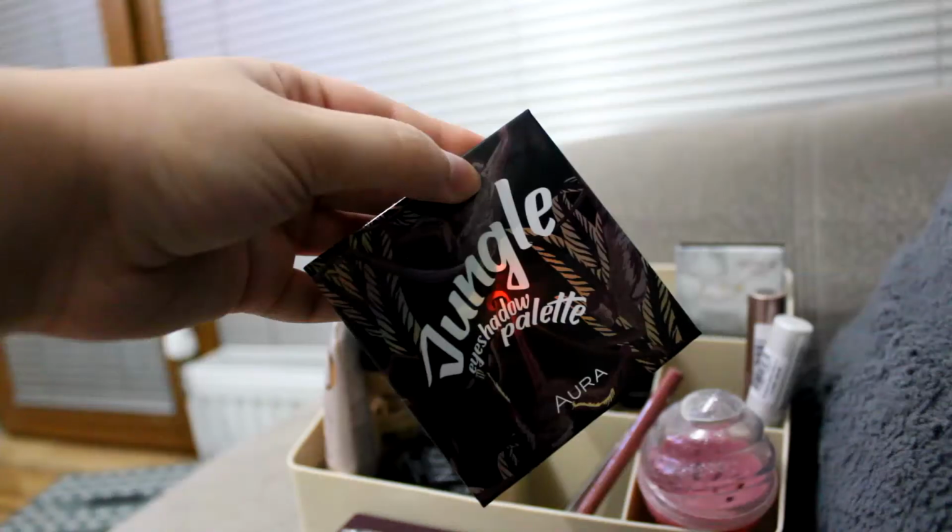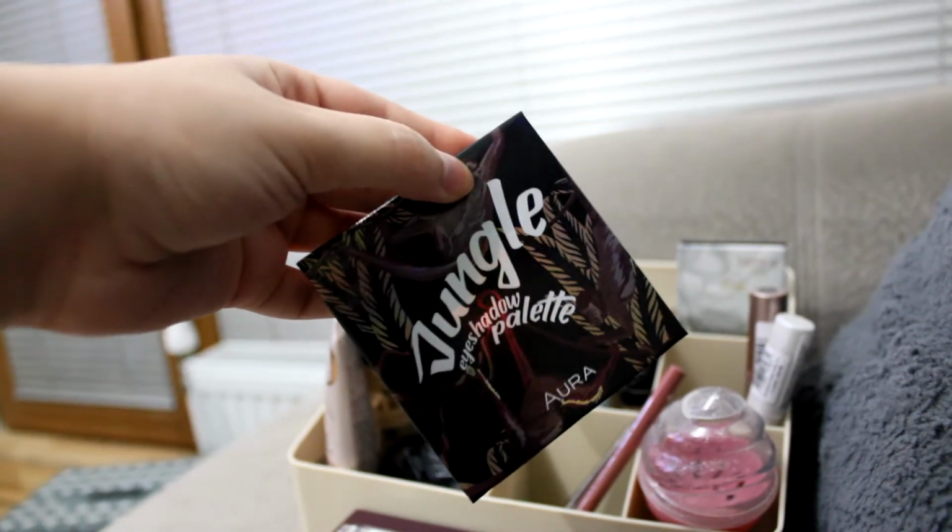And this one is my latest and the last eyeshadow palette that I have. It was bought by my boyfriend for Valentine's Day. He's so sweet, he's so amazing. Let me show you the inside. It's called the Jungle palette.